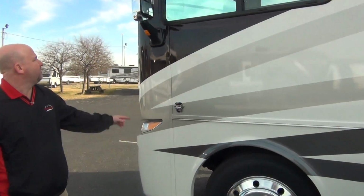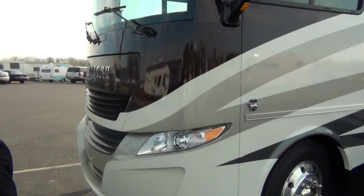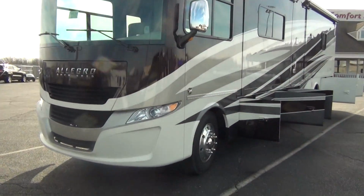You can see side cameras are actually built into the mirror. This is, of course, on the Ford platform with the V10 engine. It's a great looking coach from the front too. I'll get out of the way so we can get a good shot of that.